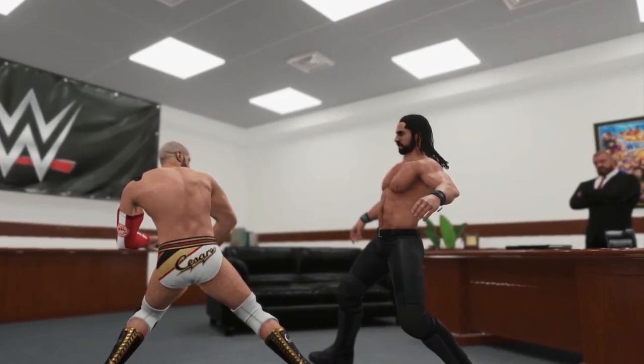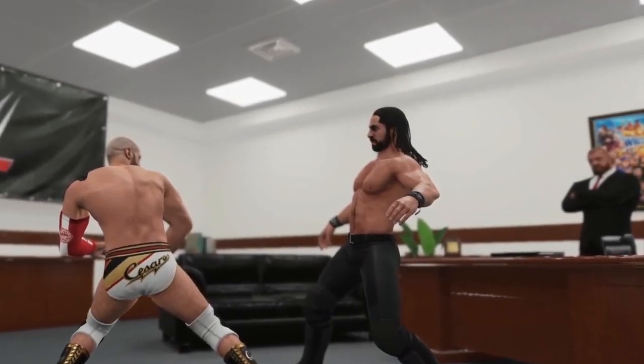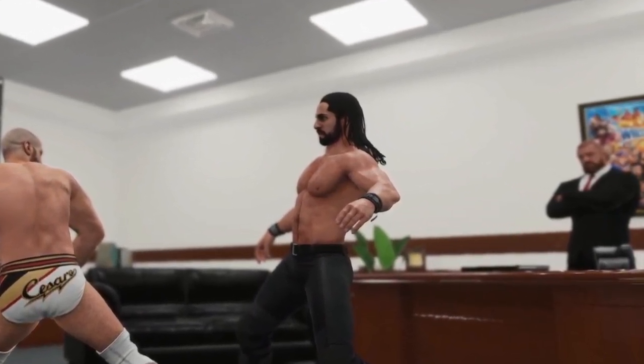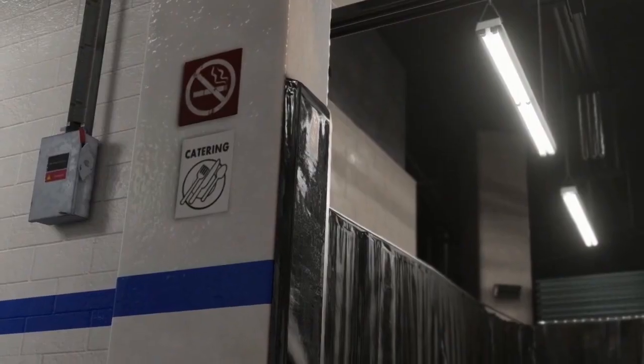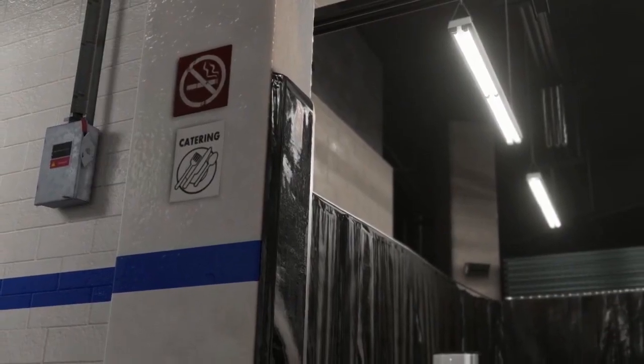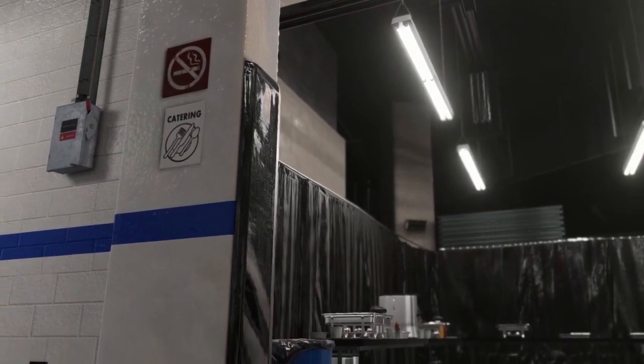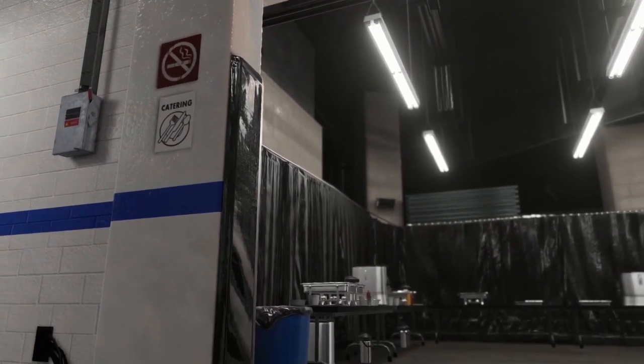Next up, we get a look at the updated GM office, which hasn't changed too much since 2K17, and once again sees the likes of Triple H and other GMs standing behind the desk. This next area is one of the new additions, as we have our first look at the catering area, in which you can see dozens of tables set up with coffee machines and other kitchen equipment, which is all interactive.